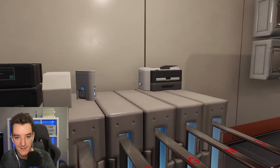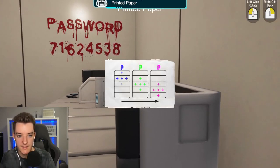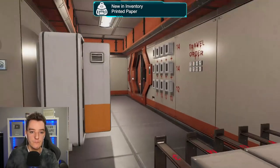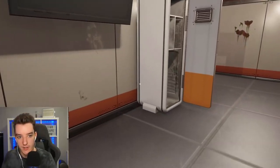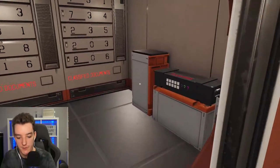And what on earth has just happened over here? Something printed. Like here. Is this for in there? It's gotta be. It's gotta be for in here. I didn't actually look at what it was though.